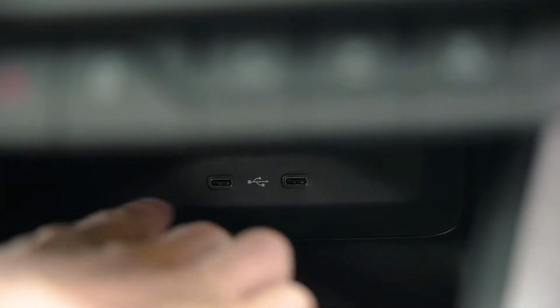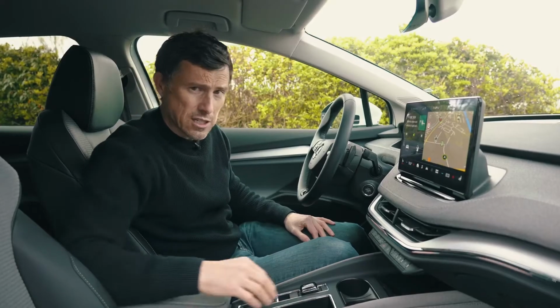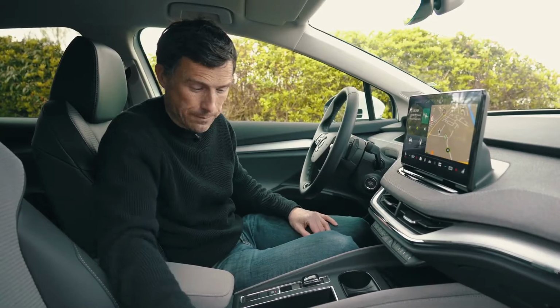The main USBs are just down here, and they're USB-Cs because this is a modern electric car, though this car also has, look, wireless charging. There is one slight thing I'm a bit disappointed in, and that's the fit and finish of this pad. Look, it's coming loose, and now it's definitely come loose because I pulled at it. Oh well, let's move on.